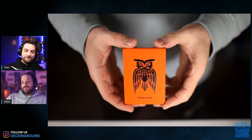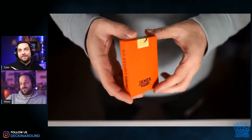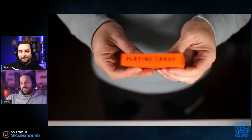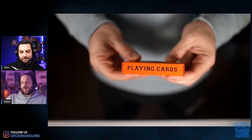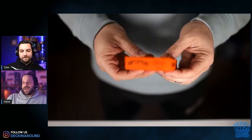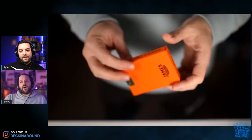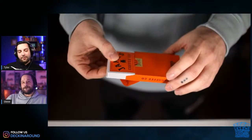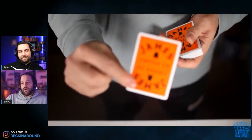So it does have the exquisite matte paper tuck. Nice. It's like velvet. I love the feel of these matte paper tucks, but definitely your standard James Coffee tuck box, playing cards on one side, and you have the new ad copy of Art of Play on the bottom. I like their new logo. It's fun. It is very fun. Kind of reminds me of a carnival-esque theme to it. Oh, totally. Definitely like your Wonder Emporium brand that they're going for.